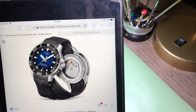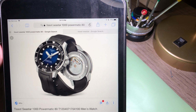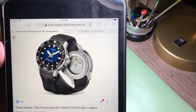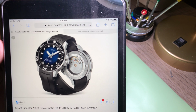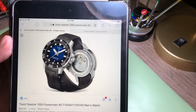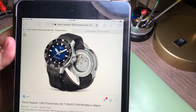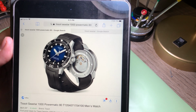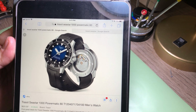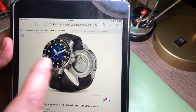Again, Powermatic 80 movement. We want you to spend $1,000 for a watch with the same beat as a $200 watch. Oh, but it lasts 80 hours. Great. So what? In my opinion, most people wear their watch every day, or they're like me, and they have more watches than they need. I wouldn't wear it again in 5 days anyway, if I've moved on to a couple other ones. So to me, the 80-hour power reserve is worthless. May be different for you, but to me, regardless of the movement, that is not as good looking.